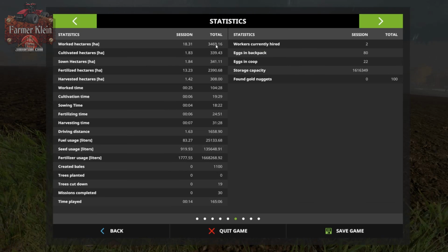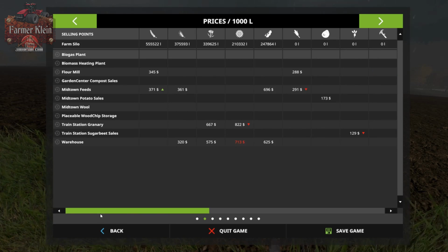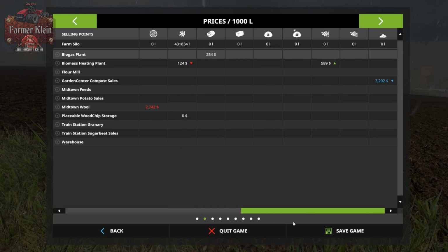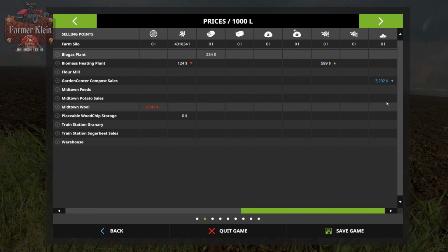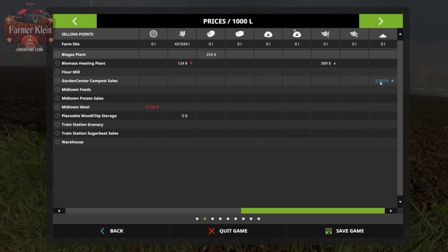Let's see here, we just got notice of a great demand for straw pellets. Let's see where that is. Gosh, we got a really good price for compost. We're gonna need to sell some compost today.